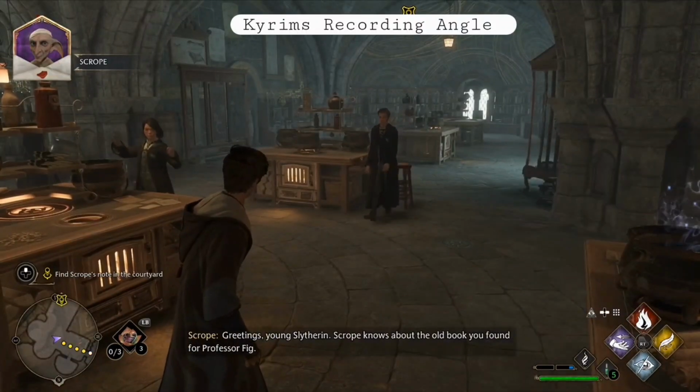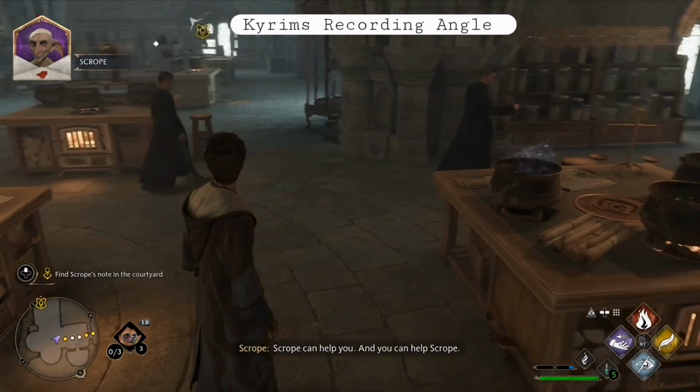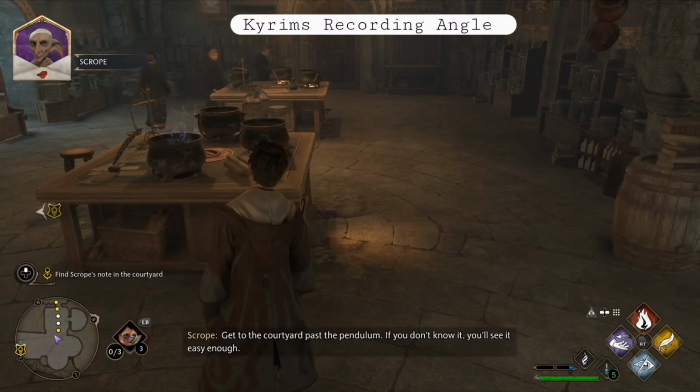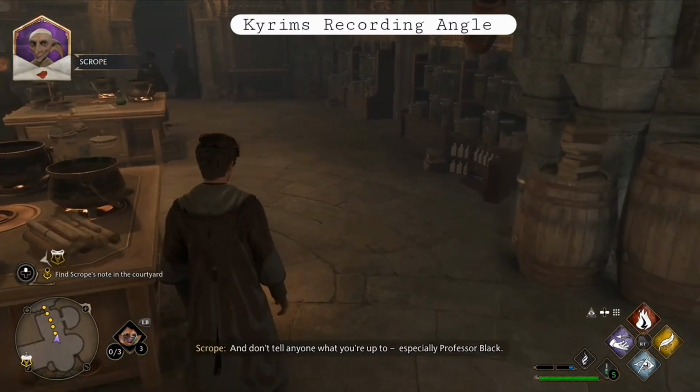Greetings, young Slytherin. Scrope knows about the old book you found for Professor Fig. Scrope can help you. And you can help Scrope get to the courtyard past the pendulum. If you don't know it, you'll see it easy enough. And don't tell anyone what you're up to. Especially Professor Black.